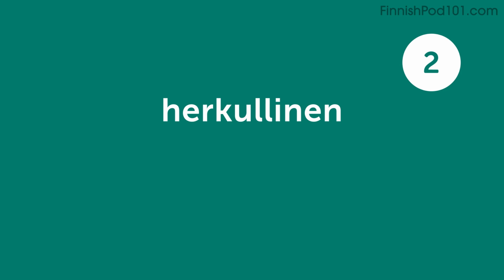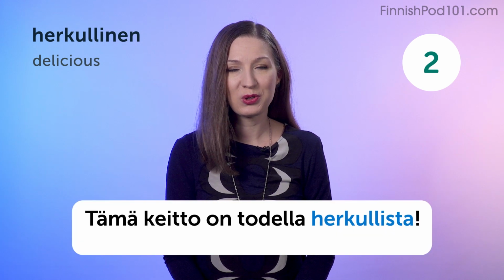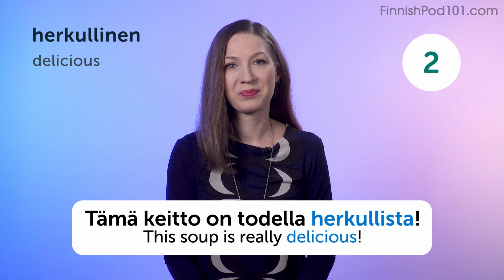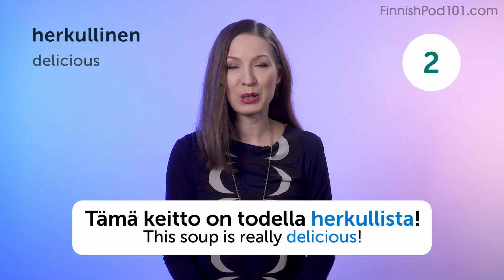Herkullinen. Delicious. Tämä keitto on todella herkullista. This soup is really delicious.